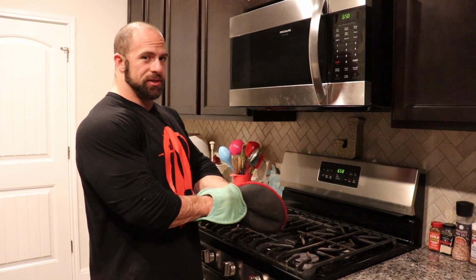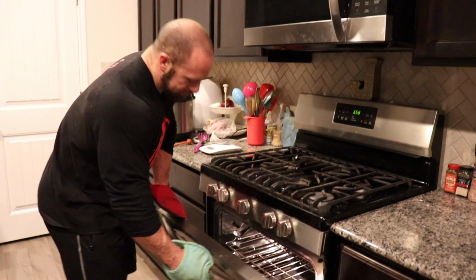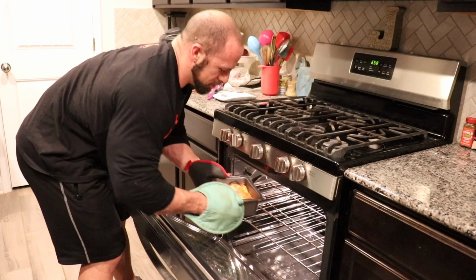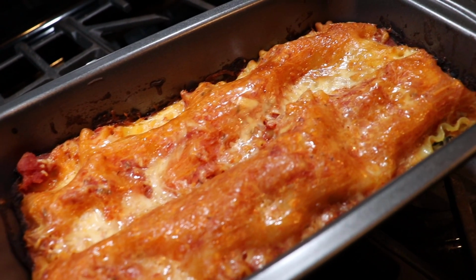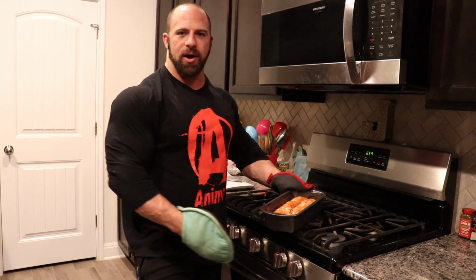All right, so our 10 minutes is up. Browned our lasagna, let's take it out, see how it looks. All right, so I don't have a lot of cheese on top of mine, but I can see the cheese got a little bit browned. And that's perfect, that's just how I want it.